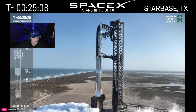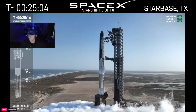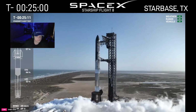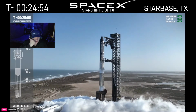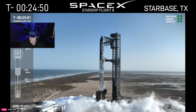Winds at the pad are actually significantly lower than they are even just for us over here at the Starfactory. Just a couple miles difference makes a big change in those wind speeds. We should be good. And range is currently projected to be go, everything's green. Hopefully that lasts for another 25 minutes. Now, let's take a couple of minutes to meet today's vehicle.